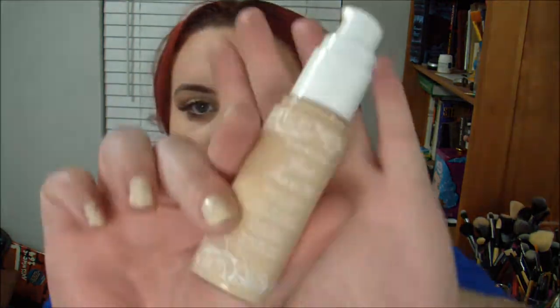One-step foundation is your primer, concealer, foundation, and powder. Leaves skin shine-free and natural looking. And I can't agree with the claims, but I still really like the foundation. So this is what the packaging looks like.